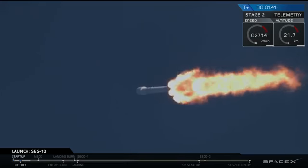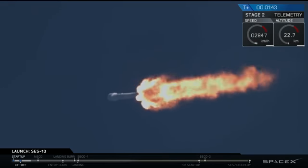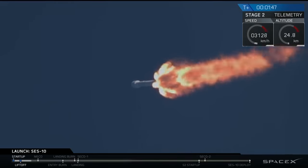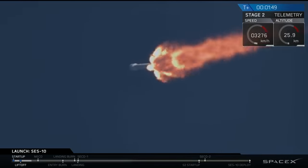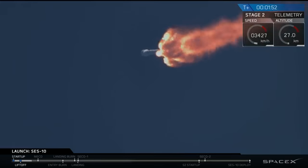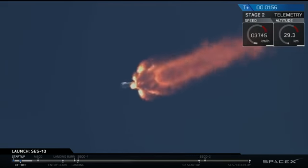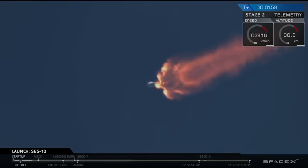That's the portion of the flight where the velocity of the vehicle combines with the density of the atmosphere at lower altitudes to put the greatest stresses on the Falcon 9. We're through that critical phase of flight. The next major event coming up in about 35 seconds, main engine cutoff.